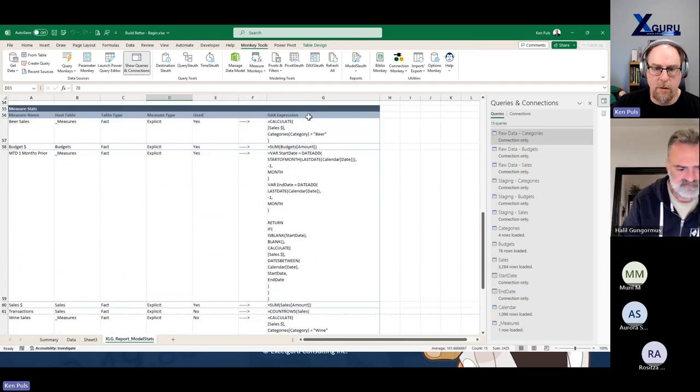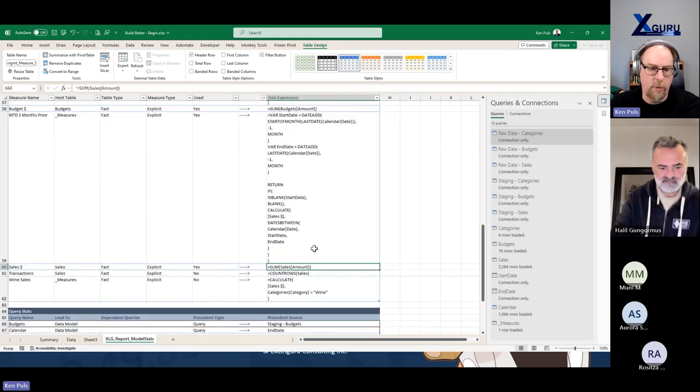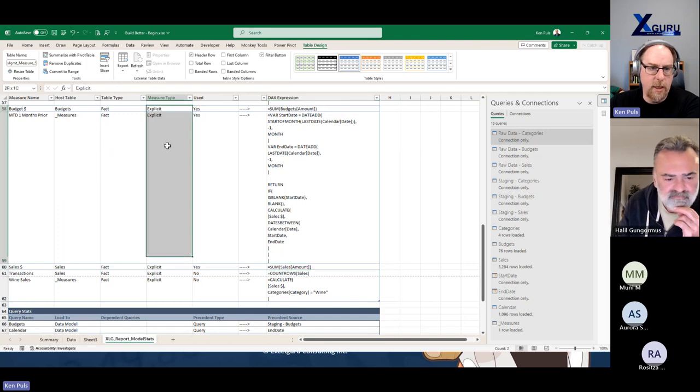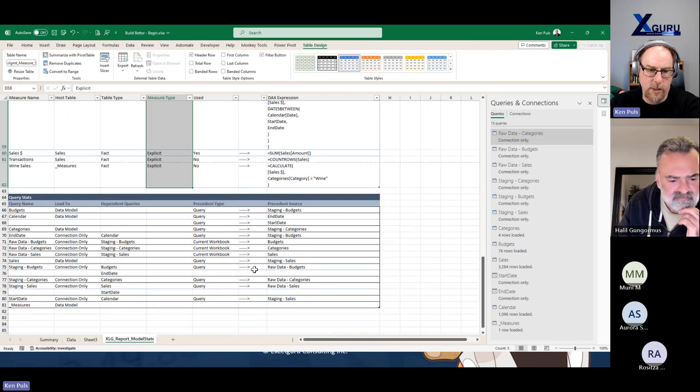Here's all your measures. And these are actually, if you take a look at it, proper tables. You can turn the filters back on. So if you don't like the way that I indent measures, you can use DAX Studio to go and re-indent these the way that you prefer to do so. Okay, that was a feature request from a guy, Christian Engel, who some of you may know. We explicitly list, are they explicit or implicit measures that are in here? We tell you about all your queries as well.